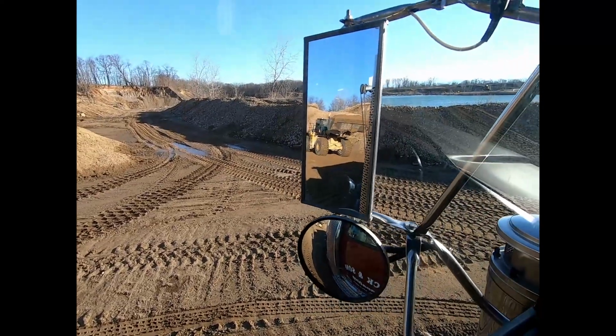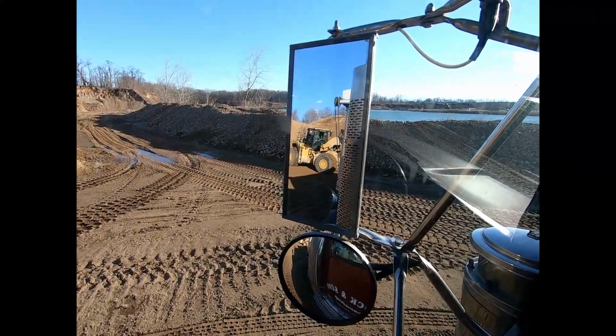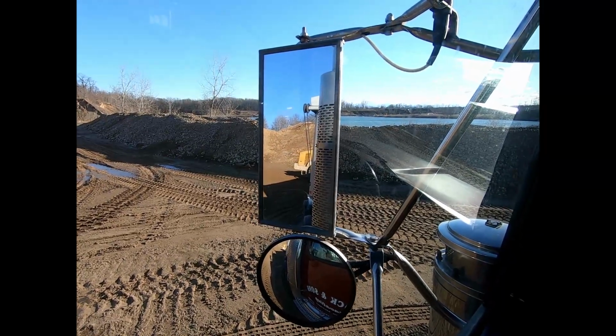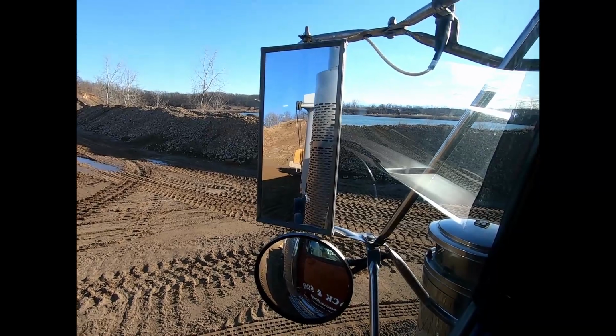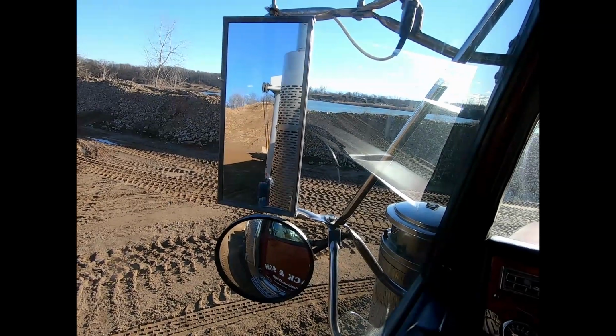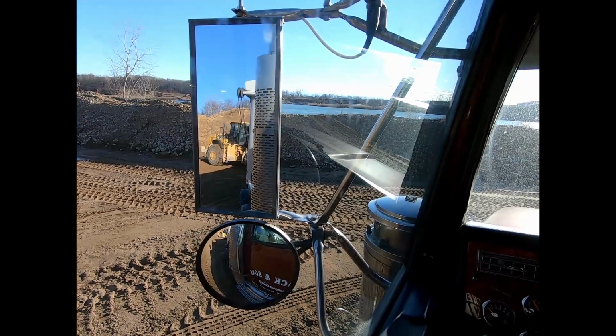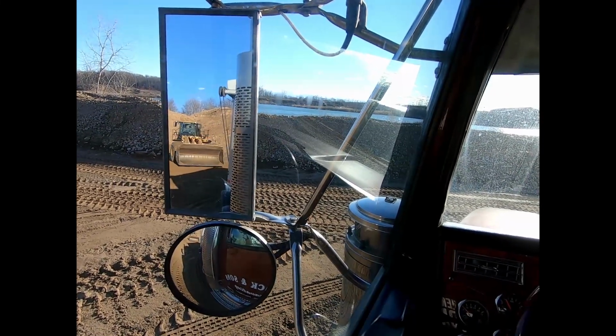Still out here mud bogging. Hopefully don't have to get far off the road today. Be best case. Got my truck kind of washed up best I can. Gonna start working on polishing it. Get it looking good for the summer.